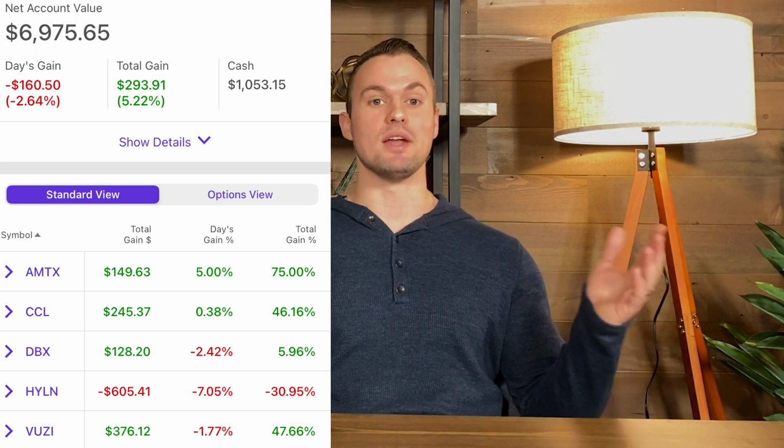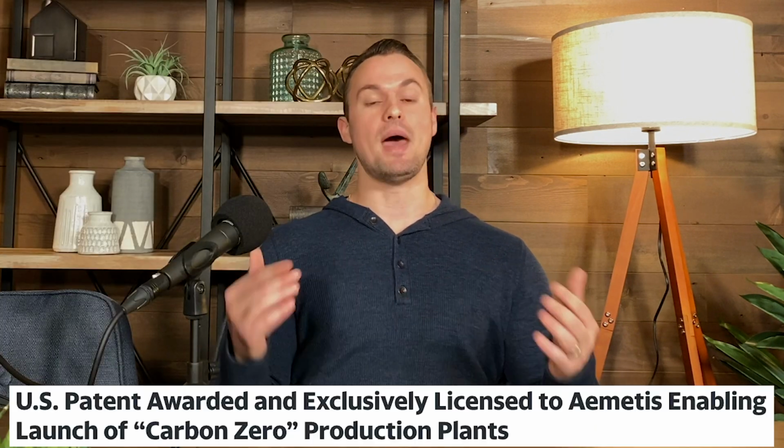And then I saw that Aemetis got an exclusive patent to the zero carbon or carbon zero fuel space, and that they had the rights to produce in that space, and they had partnerships with other companies to make sure that they had secure supply chains. And so this, I guess, is a huge thing. I mean, not I guess, it is a huge thing.